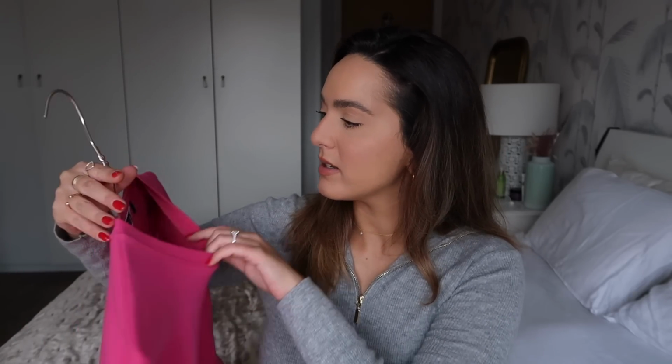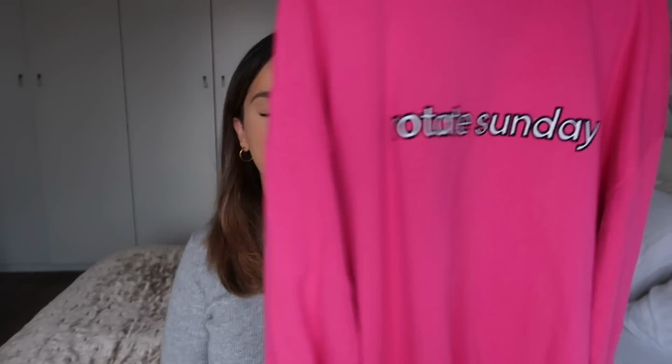So it's just a Rotate jumper. I got mine in a size medium. They're really nice. I love this colour, and I like the fit of it too. I actually bought it in both the medium and the large. The medium fits absolutely fine, but it's such an uplifting colour. I wore it when we went to Italy to see some of our wedding venues, and I just really enjoyed it.